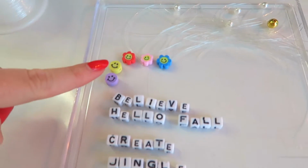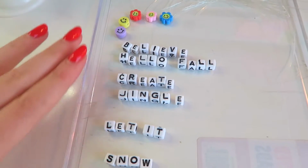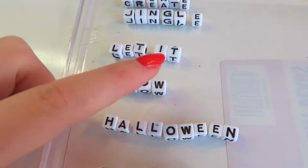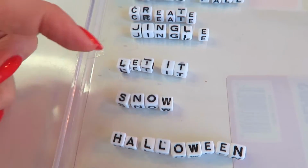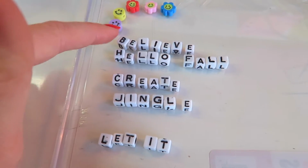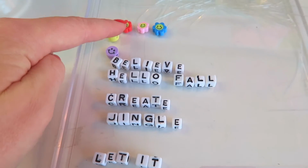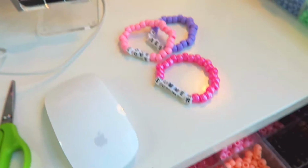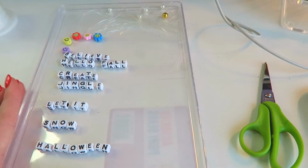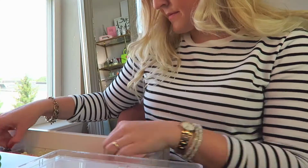So I just spelled out all of Cecilia's bracelets. So we have Be Kind, Halloween, Let It Snow, and that'll be a 2 bracelet set. Jingle, Create, Hello Fall, Believe, she had a purple smiley face, a yellow smiley face, and this flower one. And then we have the three that we saw earlier. So now I'm going to take the beads and match it with the colors that she ordered and put it next to it.